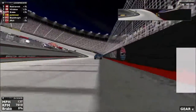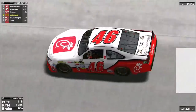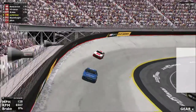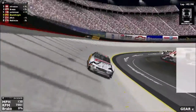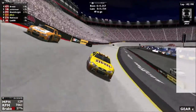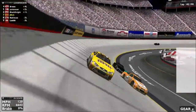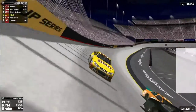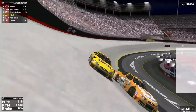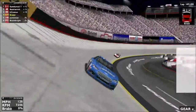That's kind of pretty cool. Just gotta pass them. Pretty easy. Not at Bristol. Some tracks you can pass easy, some tracks you can't. Ooh, look at the crossover move. Pretty wide. Yep. You got the balls to do that, Speedy.